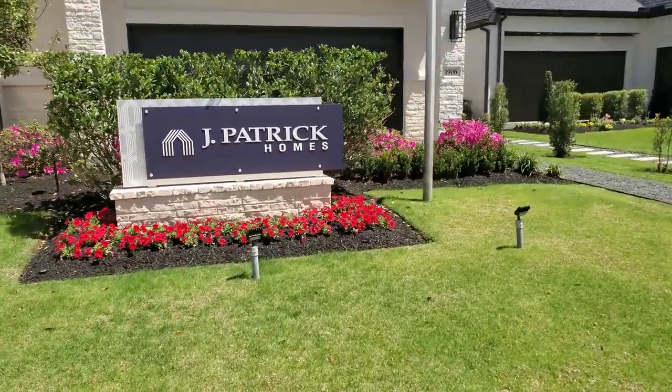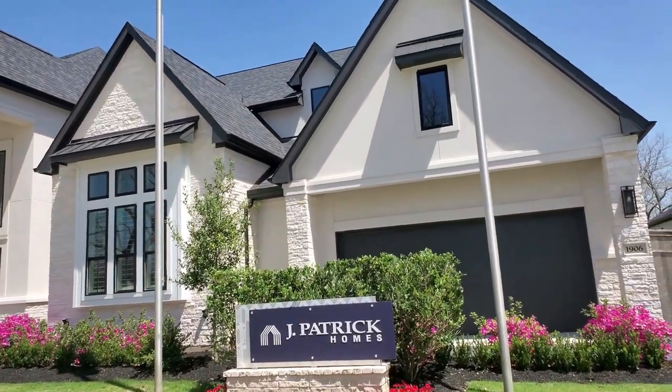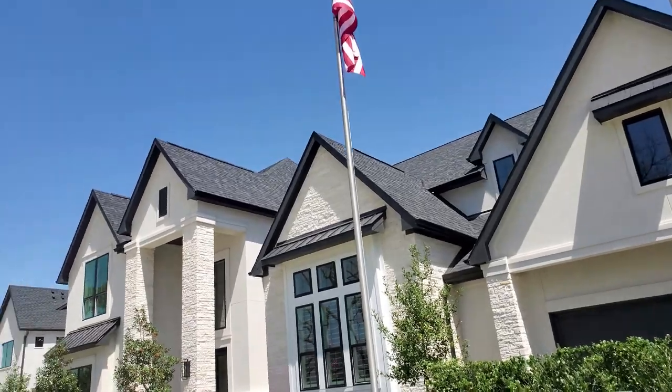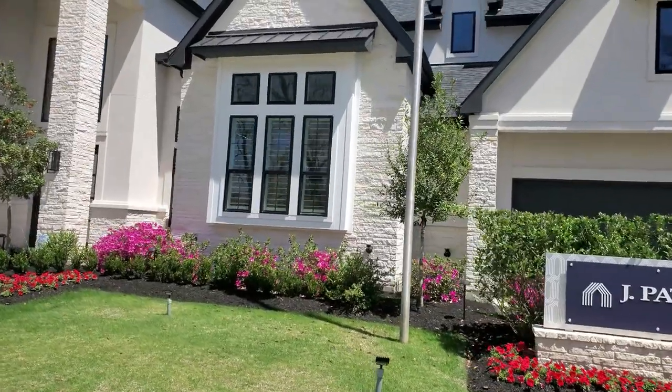Today we're going to be touring J. Patrick Holmes' Whitley II model. Now this home speaks for itself. Every detail to luxury has been paid close attention to from the exterior on into the interior. This home is 5 bedrooms, 5.5 bathrooms, just under 5,200 square feet.